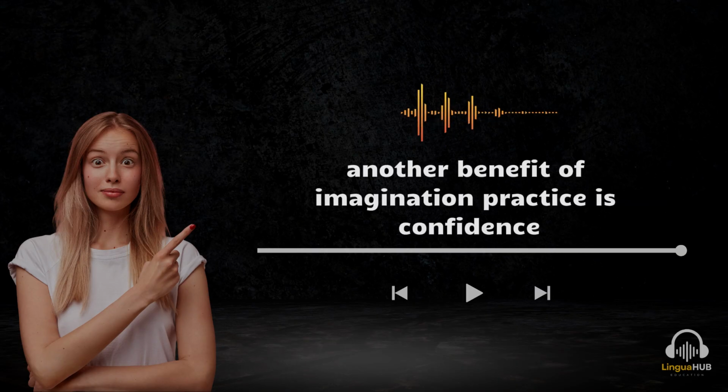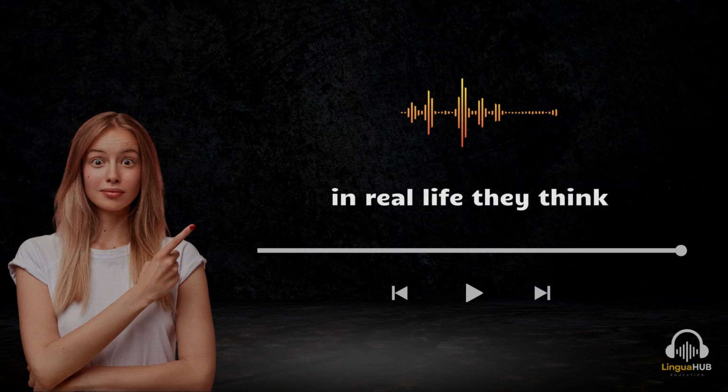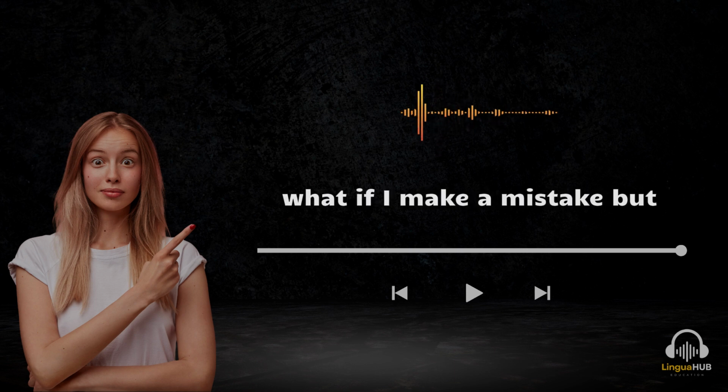Another benefit of imagination practice is confidence. Many learners feel nervous when speaking English in real life. They think, "What if I forget the words? What if I make a mistake?"